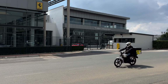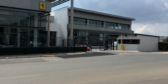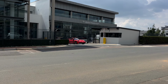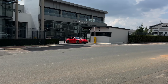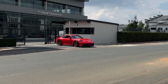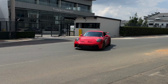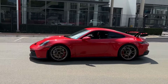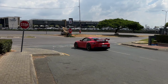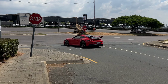Ladies and gents, got a little German invasion on Italian property. I mean, this spec is on another level. Red with gold wheels. Oof. Man, this looks so menacing. Hopefully he comes this way. Yeah, he will. Oh, damn, bro. Look at how good this thing looks. Well, I'm hoping he gives it the beans for us, but this thing looks absolutely stunning.